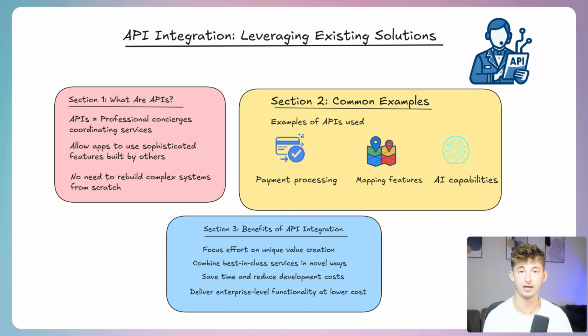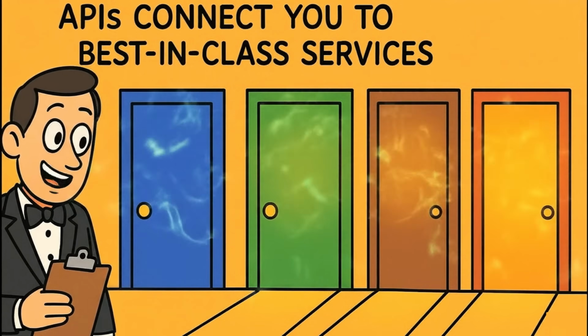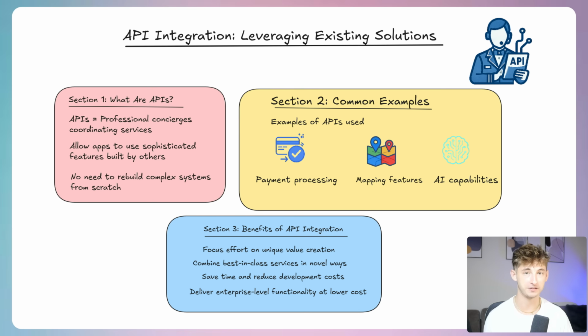And that is when clients see that their custom applications can process payments as smoothly as Amazon, send emails as reliably as Gmail, and analyze data as intelligently as the latest AI models. They then understand that they are getting enterprise level functionality without enterprise level costs. So understanding APIs allows you to build incredibly powerful applications just by connecting the best in-class services. And when you can explain this to AI tools properly, they can handle all the technical integration for you.